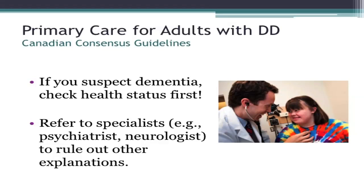Okay. So since Alzheimer's disease is a diagnosis of exclusion, what we want to make sure is that if you suspect that somebody might be showing signs of dementia or showing changes in behavior or changes in their ability to function, that we are checking their health status first. So if you notice somebody that you're living with or working with is changing how they're communicating, the first thing to do would be to contact your doctor and refer to specialists.